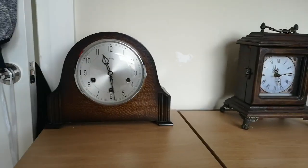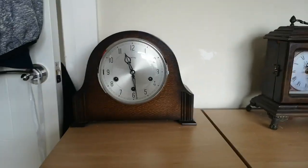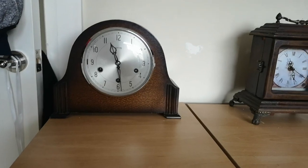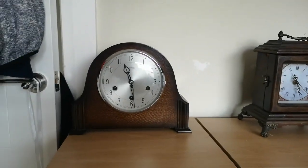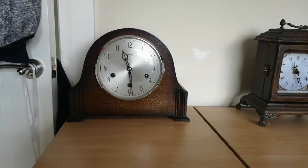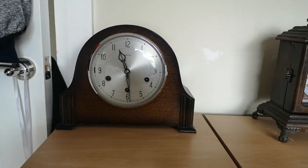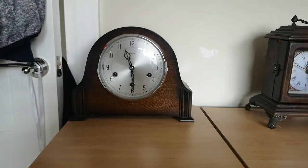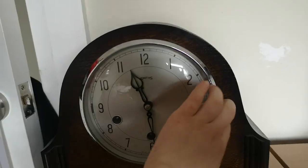Today we are doing which Westminster chime clock sounds the best of 2022. This is probably my first one of these, and I have a couple in the collection. Let's look at the clocks. First up is the Smith Mantel clock. Next we're doing the Hermle, the Hauler, and then the Foreign. Alright, so let's get started with the Smith.